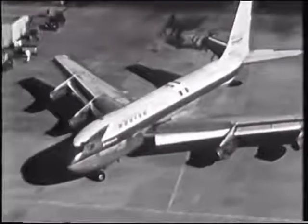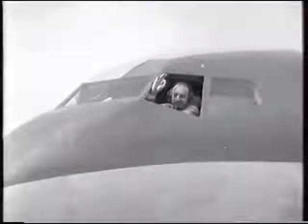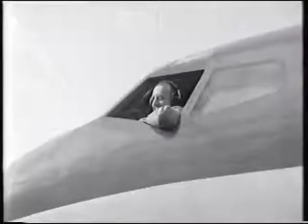On July 15, 1954, Boeing President Bill Allen unveiled his company's biggest financial gamble. Flown by John Cunningham's American counterpart, test pilot Tex Johnston.